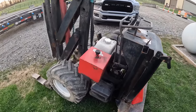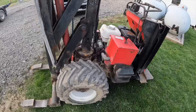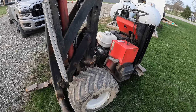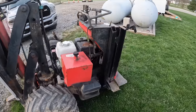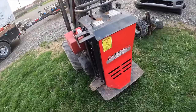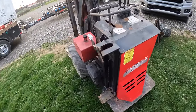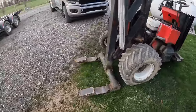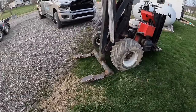Yeah, I'll probably get the motor swapped out, and I might actually just send this thing to the manufacturer, Cardinal, and have them go over the whole thing and get her all fixed up. It needs a lot of TLC, that's for sure.